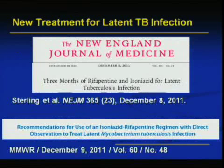And probably the most historic thing that's happened, at least in my career in TB, is the potential for a much abbreviated treatment course for latent TB infection.